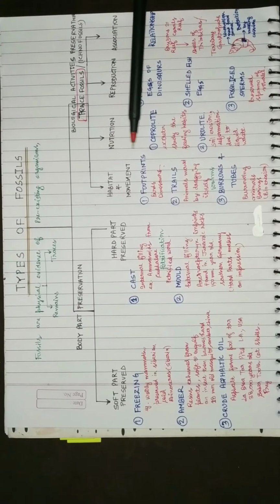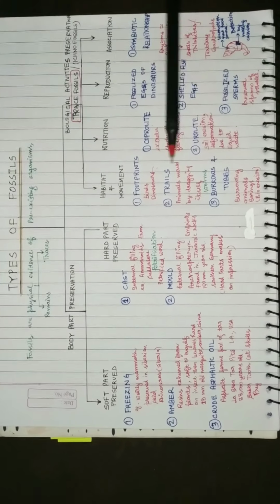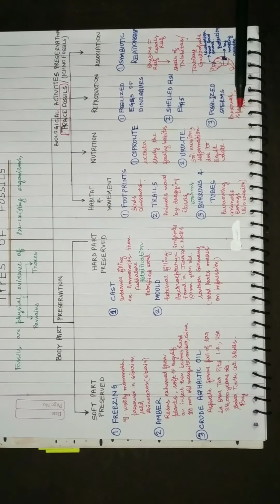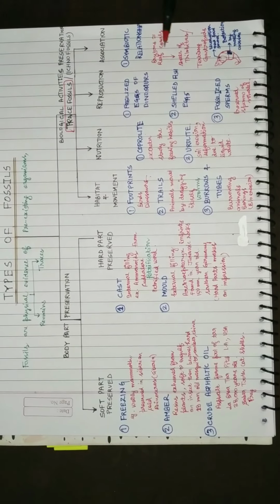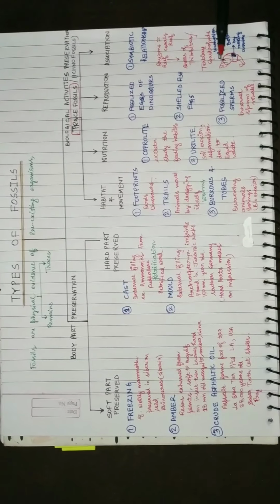For example, its movement in the form of footprints, trails, burrows and tubes; in nutrition in the form of coprolites and urolites; in reproduction in the form of eggs and the sperms fossilized; and in fact in the form of association, for example the bryozoans and gastropod association, right? That's all. Thank you.